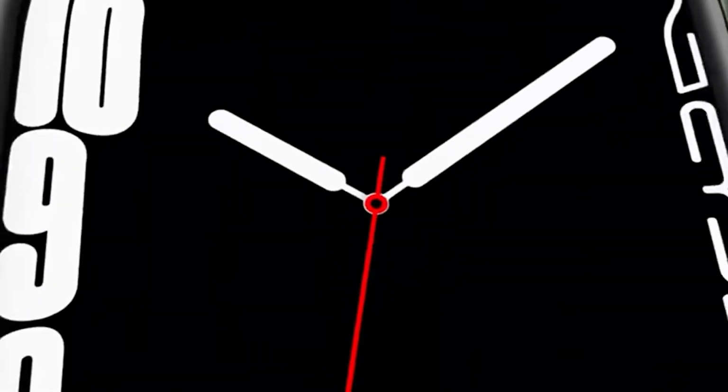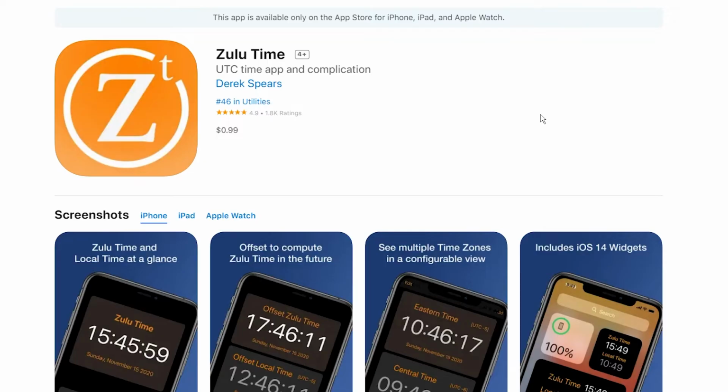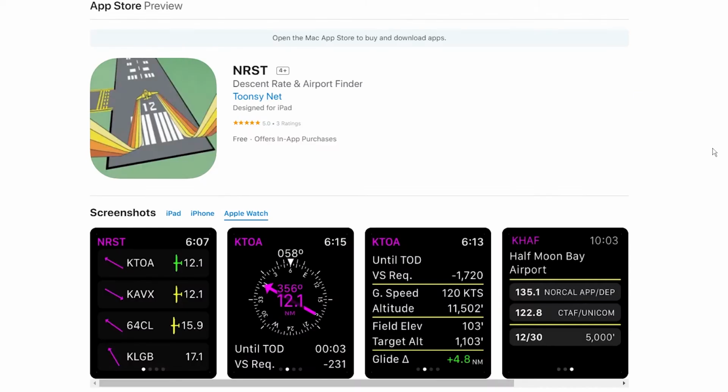The best part about the Apple Watch is the App Store, which converts it into a pilot watch. One such app that helps you do that is Zulu Time. As the name suggests, it allows you to view both Zulu time and local time at once. You can also view time for other locations using the app. Another must-have app for Apple Watch users is NRST.